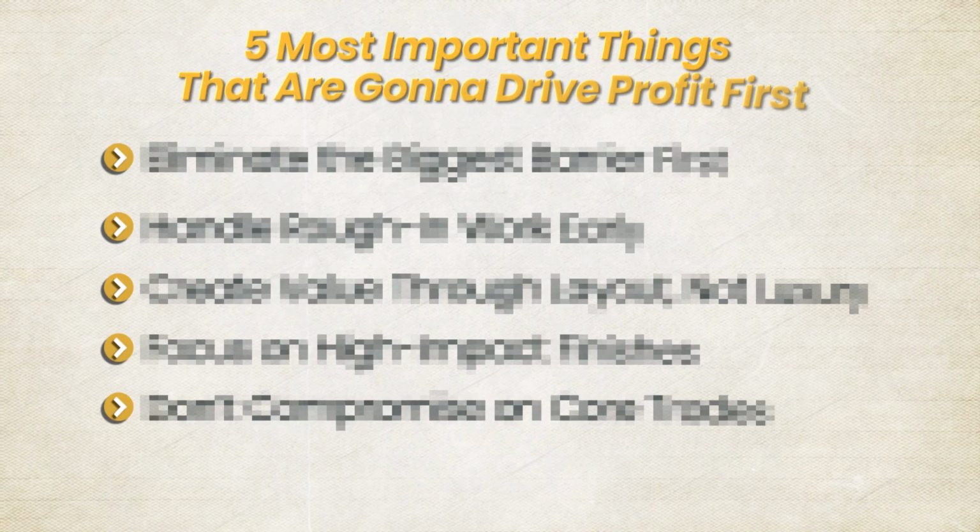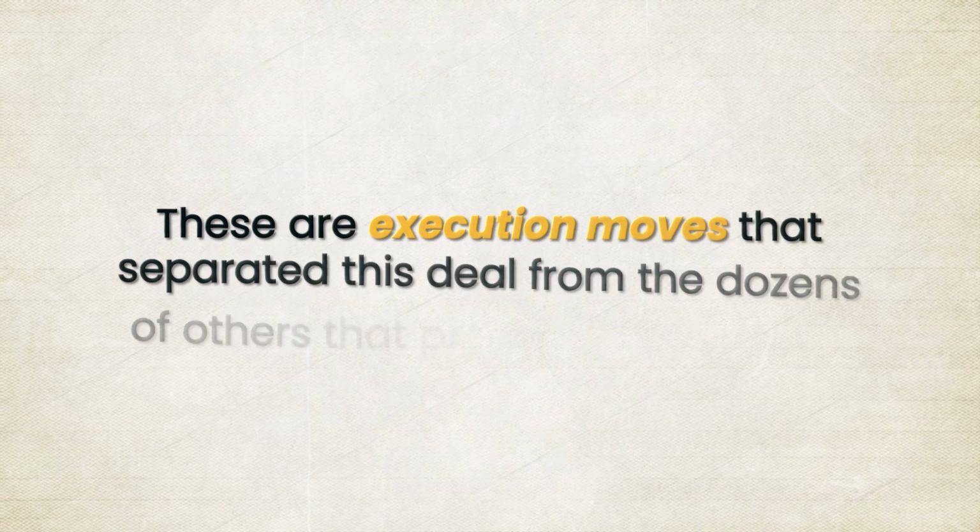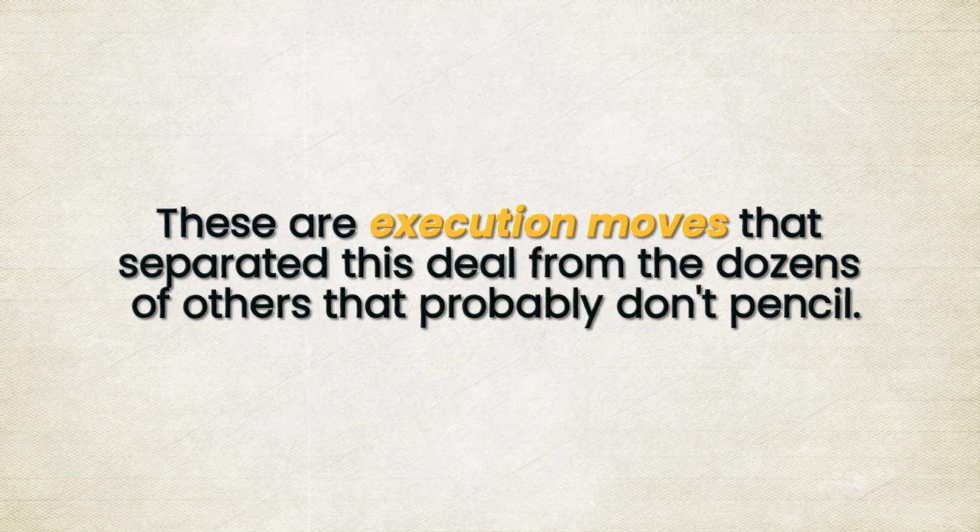You have to do it in an order of operations. So here we are, focusing on the 5 most important things that are going to drive profit first. These are the execution moves that separated this deal from the dozens of others that probably don't pencil. These aren't just steps on a checklist. These are profit levers that you can move on the next rehab project you take on and make sure you are going to find success and a positive outcome.